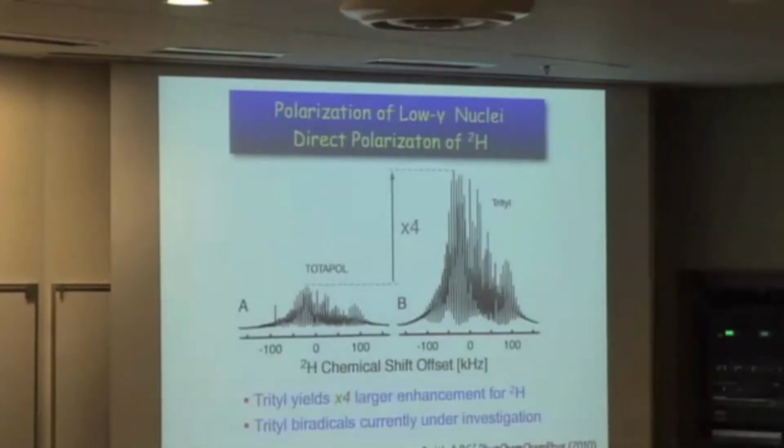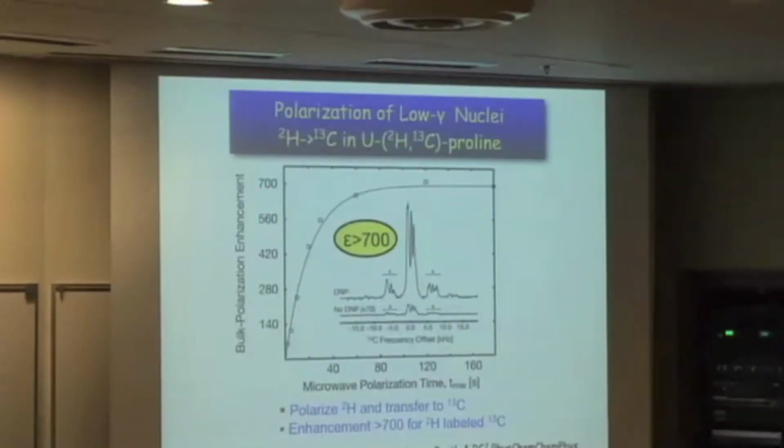These are some magic angle spectra of deuterium powder patterns, and the deuterium powder pattern is very wide. Okay, it's about 200 or 300 kilohertz wide, so you get lots and lots of sidebands. But what you see is with our biradical, it actually doesn't work as well as this monoradical trityl. All right, but that's actually, in fact, a factor of 4 difference. And in fact, if you use trityl radical, you can actually get an enhancement greater than 700.